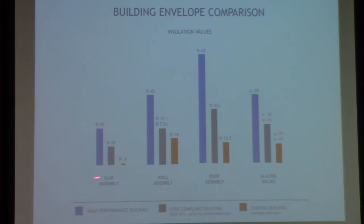So you can see here the slab assembly, the most drastic disparity, going from R20 for high performance, roughly R10 for code compliant, and then, and this is an approximation, knowing that there are a variety of current building assembly types, but we estimate that a significant number of them actually were not insulated as original slab on grade construction. So you're actually in some places seeing, this goes to the comment Perry shared earlier in terms of literally feeling the cold air coming through the edge of the slab at the perimeters of your building, you're seeing really only 0.6. So moving to wall assembly, we look to have an R40 for high performance buildings.